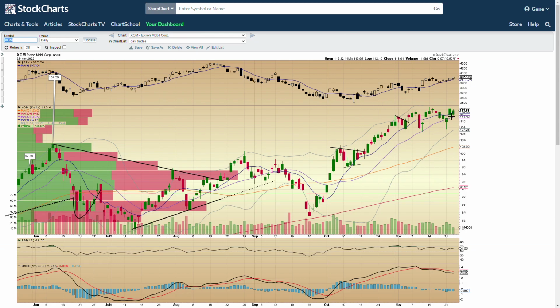Exxon Mobil, once again, back above your 9 and 20. You know, this is the wick. We got these pullbacks. We were looking to start to try to go short on energy. Seeing these wicks down here, they change their minds.